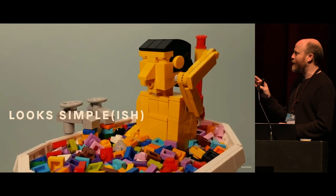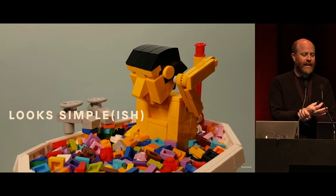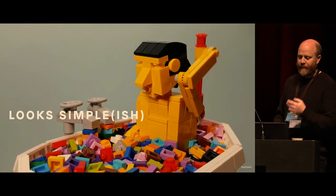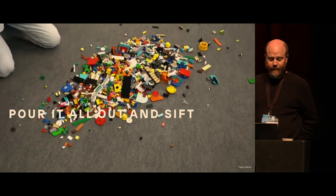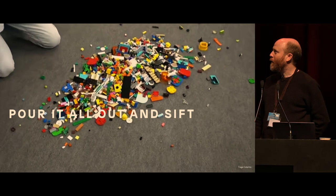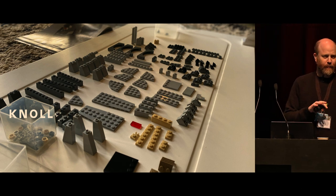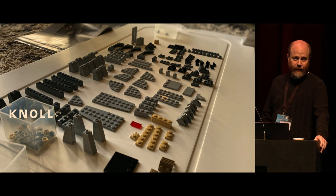And so from a certain perspective, I suppose, it's quite easy to assume that Lego kits are simple affairs. This is about 900 pieces. And there's a bunch of ways to tackle building a Lego set. So you can tip it all out and sift through it, or you can knoll. And for those of you who aren't familiar with the procedure of knolling, it's not just for Lego, it can be for any bits.